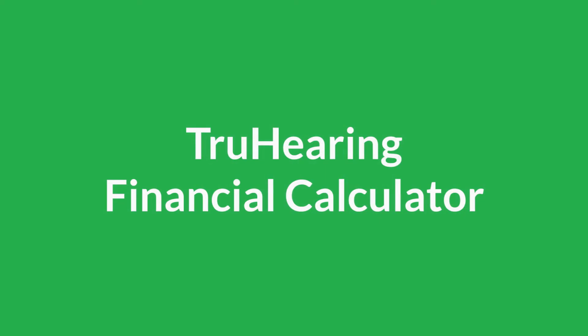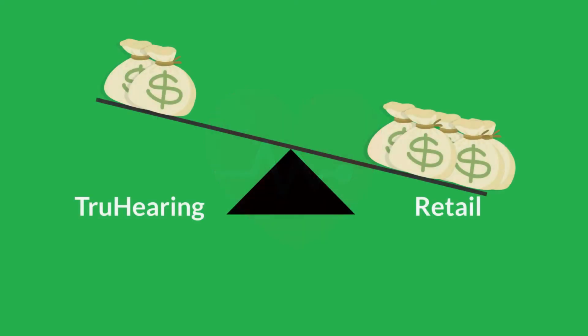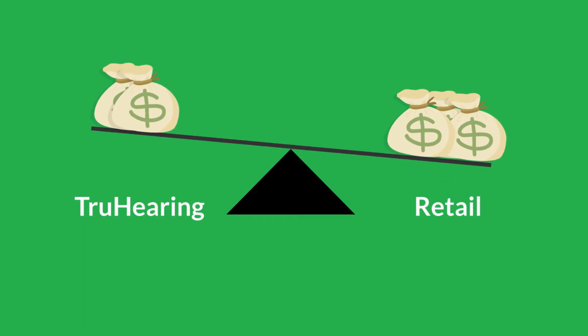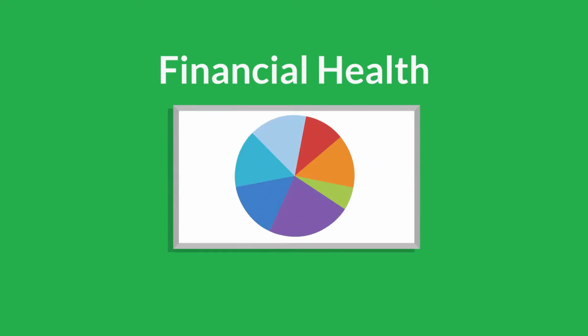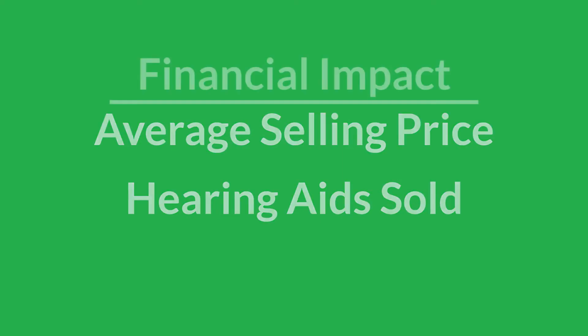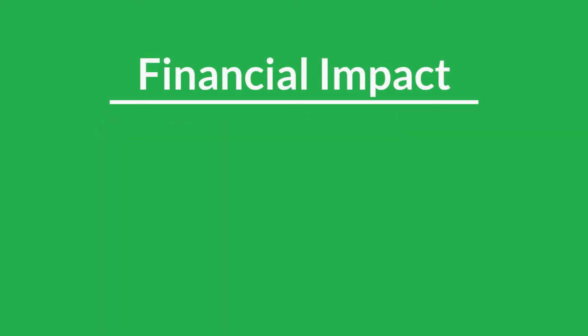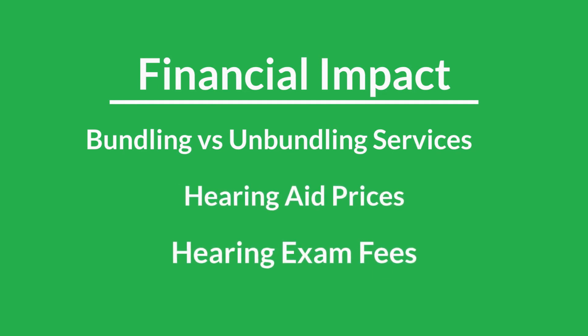The TruHearing Financial Calculator was designed to allow you to monitor the financial health of your clinic quickly and easily. It will help you better understand how to accurately compare the financial value of TruHearing patients to retail patients, and how profit per hour provides a more complete picture of the financial health of your clinic than just looking at the average selling price and total number of hearing aids sold. The calculator can also help you determine the financial impact of bundling versus unbundling your services, raising or lowering your hearing aid prices or hearing exam fees.